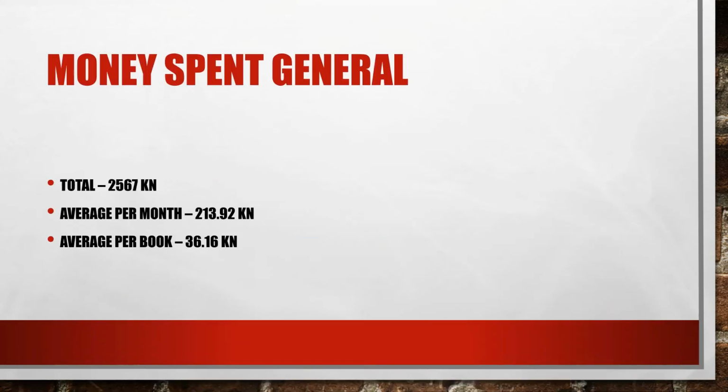So that totals to 2,567 kunas for books, which averages to 213.92 kunas per month, and my budget was, I think, 500 kunas a month. So even though in some months I spent a lot more, it still averages to less than my budget, and it averages to 36.16 kunas per book. So that's actually a lot of books that I bought were at least 40 kunas more expensive than that average.